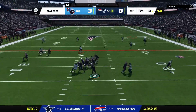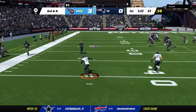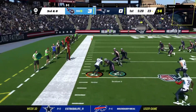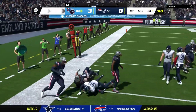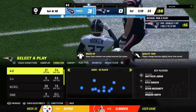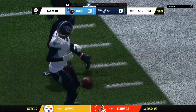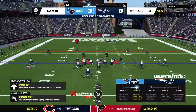Throwing, Jones. Oh, into a sea of defenders and intercepted. Picked off by Amani Hooker. And the Titans are going to take possession of the football. Well, that's a drive killer right there. Not a really confident throw either. This one was kind of up for grabs, and it's going to come down in the hands of the wrong team.